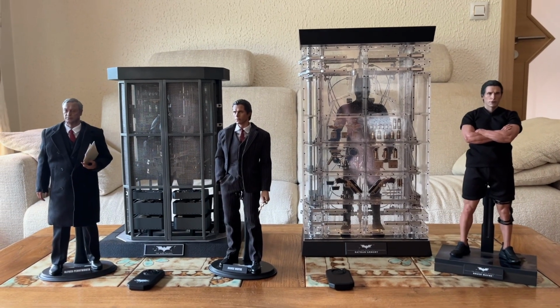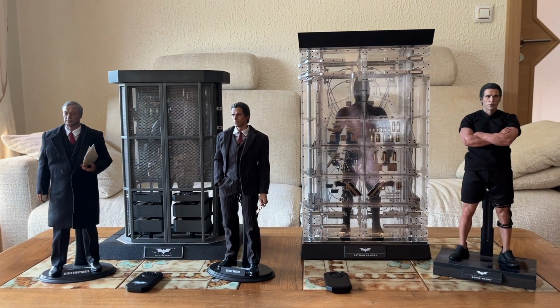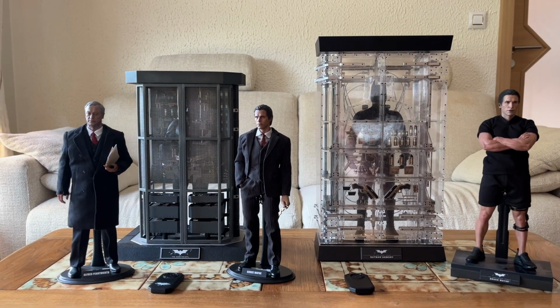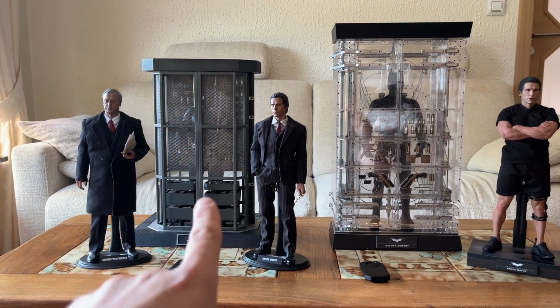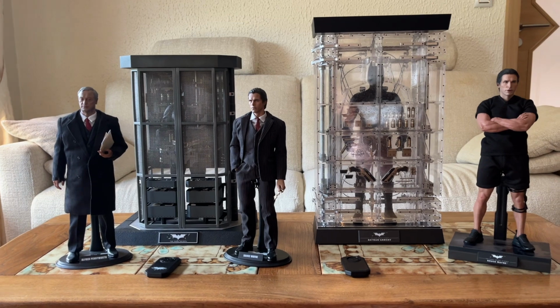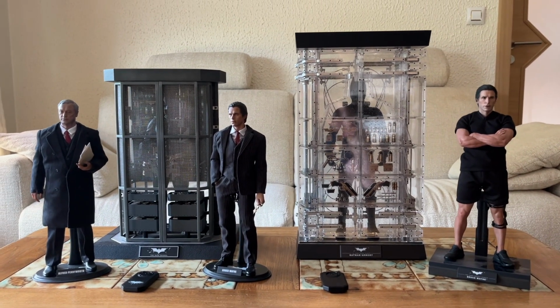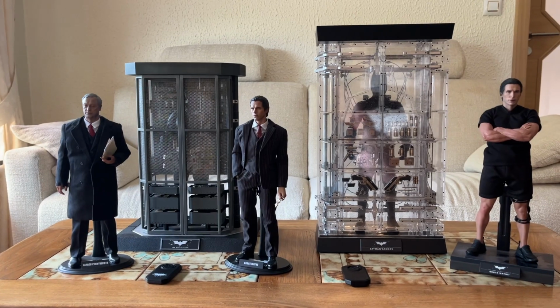Okay, let's do this. So on the left side, we have the Dark Knight Armory, right? On the right side, we have the Dark Knight Rises Armory. So this one is still the first version. Hot Toys since then made a 2.0. I don't know if that one is out yet. I could have sold this one and bought the new one.